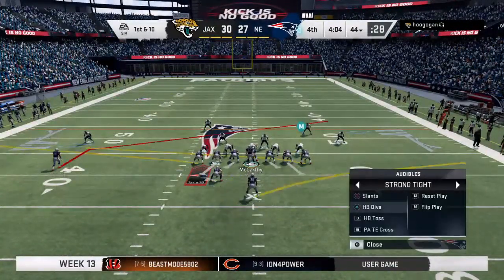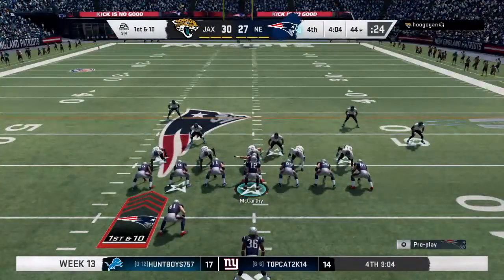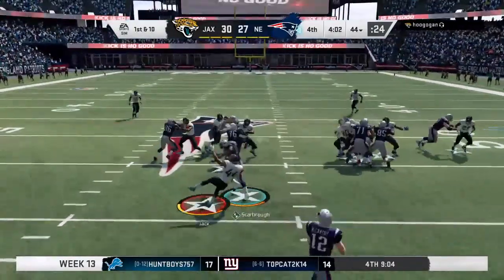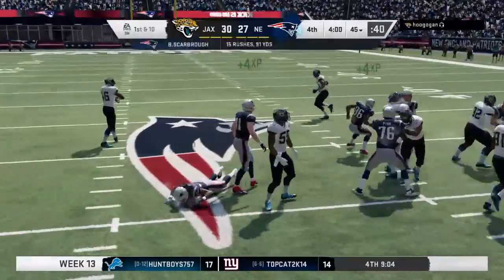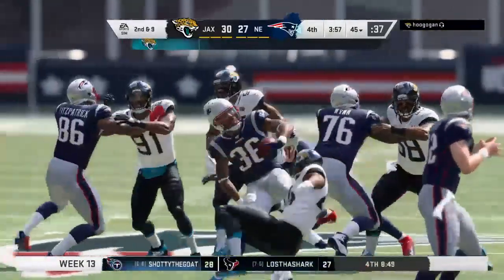They get a drive, put it through the post. We could have some free football, couldn't we? Check and crack. They'll start things on first down with Bo Scarborough. Credit him with a 1-yard gain there to make it 2nd and 9.